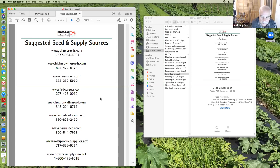High Mowing's, I think, in Vermont. Seed Savers organization, for all gardeners, I recommend that you get a Seed Savers catalog. And all these catalogs are available in PDF. They will send you a hard copy if you request it. Seed Savers is a great organization.